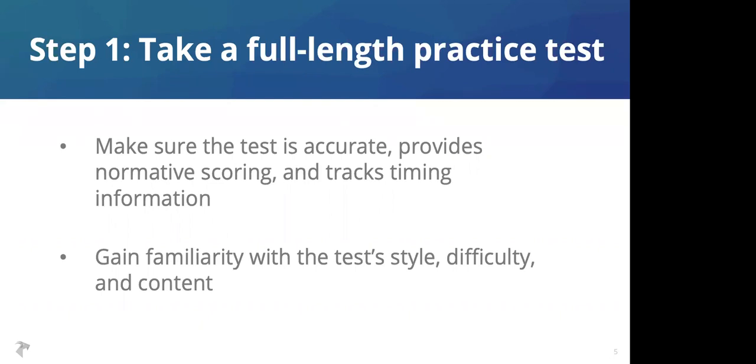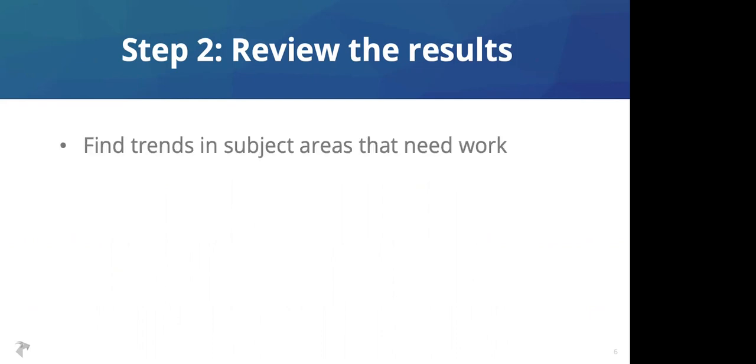So once you've taken this full-length practice test, you will want to review the results. The review process is possibly the most important step in your test preparation. This is the place where you're going to learn the most. You want to identify the areas that need the most improvement. So you're going to go back through the test and review every question you answered incorrectly or skipped, read the answer explanations, and make sure you know how to do that question if you were to see something similar again.